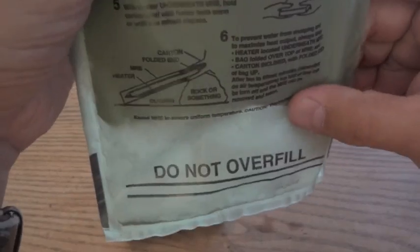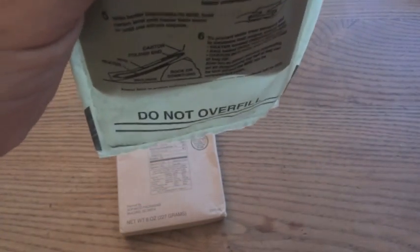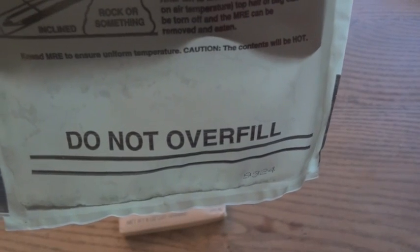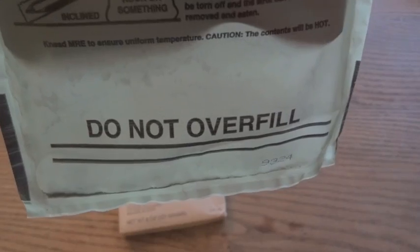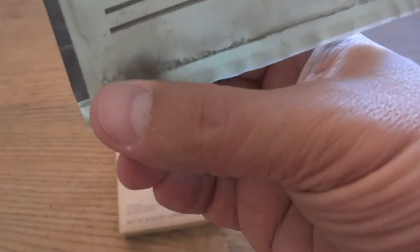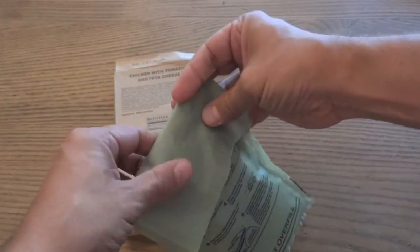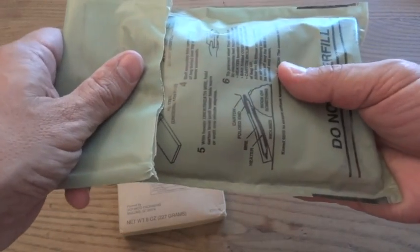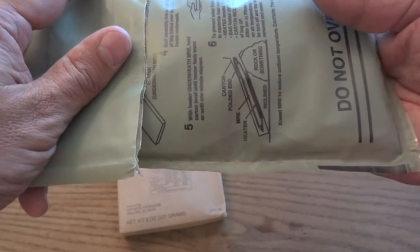We want to lift the entree and heating element above the lines here. And use just a small amount of water to get it to the fill line between those 2 lines right there. About there. Slide everything back down. That's already down here. Fold over the top of the bag. Lay it horizontal for a few seconds just to get the water into all the heating elements.